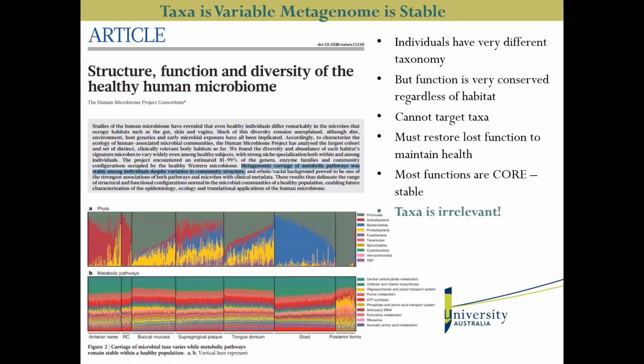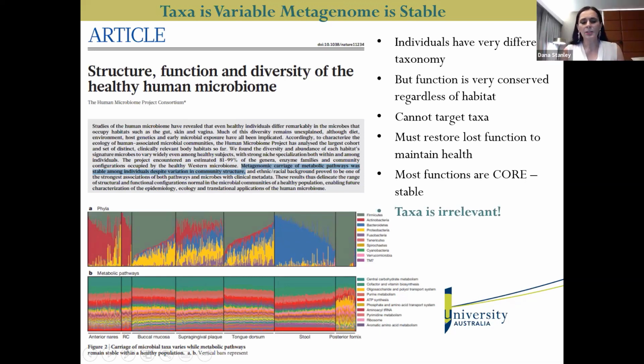If you take samples, let's just imagine that we take the samples from all of us today in this virtual conference. If we look into our taxonomy, the species or genera we have, it would be very difficult to find a core microbiota that we all share because it's so variable. But the functions we have in the gut, molecular functions, will be very comparable. Actually, most functions, according to this paper, are core.